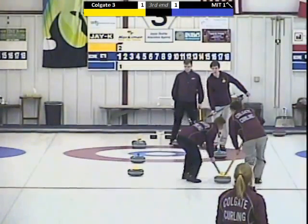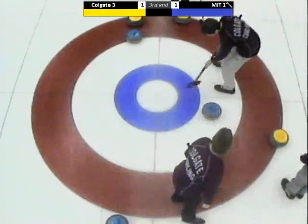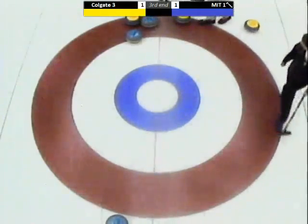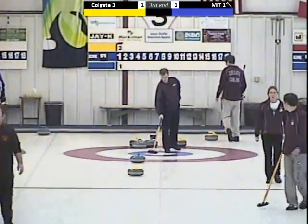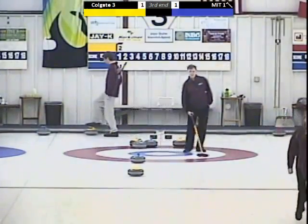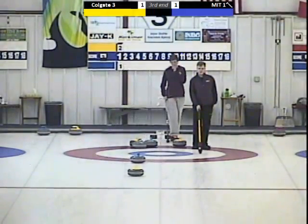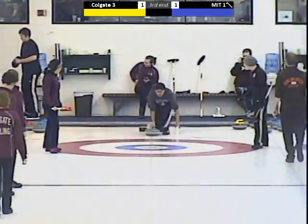Yep. This looks like this is going to remove that stone. Just over curled. Now it's going to jam in the back. They're going to be sitting 1-2. Still sitting 2. Back of the house, though. Good freeze, can count those out. Little trouble brewing for Colgate, though, this end. MIT is sitting 2 with a hammer and a tie game in the third end.